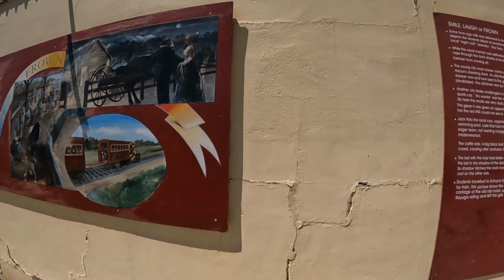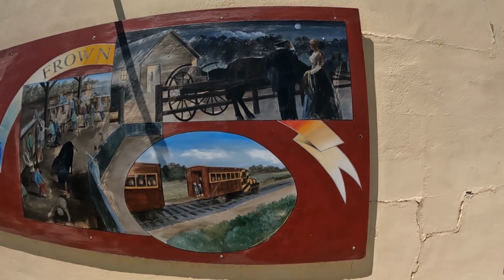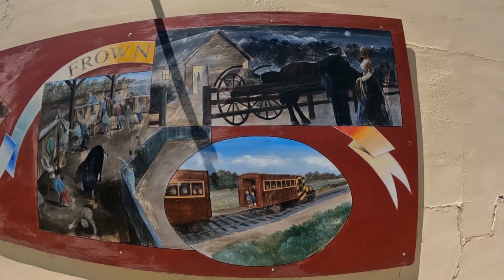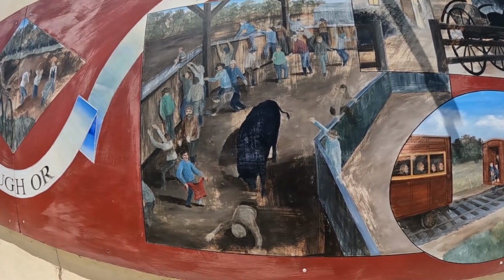Jack Poller, the local cop, organised working bees to dig out the Tongala swimming pool. Lads that misbehaved during the week formed an eager team, not wanting charges laid or parents notified. And then at the cattle sale, a big black bull jumped the fence and joined the crowd, causing utter confusion for a while. And the lad that had stolen too many dances with the girlfriend of the lad in the shadow of the doorway. So Shadow hitched the rival's horse on one side of the fence and the cart on the other side. And the students travelled to Echuca for higher education. So all that's depicted. Oh yeah, there's the shadow guy and his carts and horses on one side to the other. There's the bull that decided to get out into the crowd.